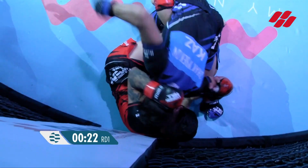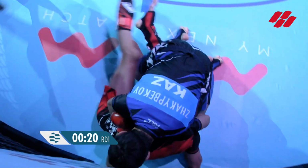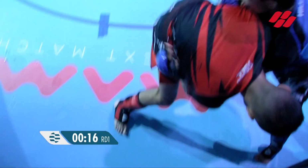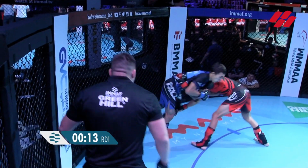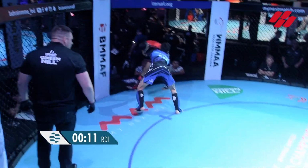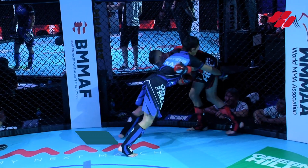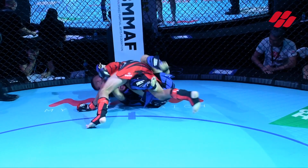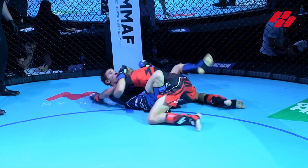Big punch there to allow the attempted pass from Jacıpbekov as he sits now looking for the side control position briefly, but Arif back to his feet. Last 10 seconds of the round here. Sacrifice throw attempt from Jacıpbekov, but he just serves to pull Arif on top of him.